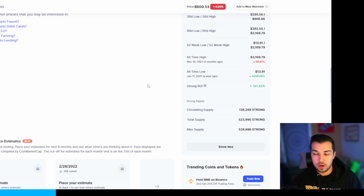I don't know how that works. I don't know how they have that many STRONG tokens to pay out. There must be a really big STRONG pool, maybe the pool of STRONG tokens that are being paid out to nodes is considered in the total supply and not circulating supply. That's something I don't really understand. So if you do understand this, let me know down in the comments, and I'll make a pinned comment for you guys if someone explains this to me, how this works, how they're able to pay this out.